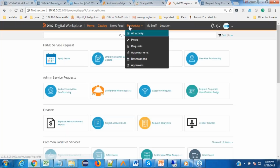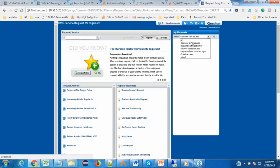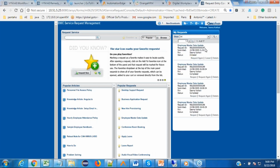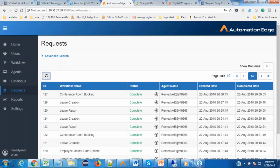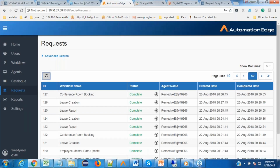Next, we go and check the status. So it shows that request ID 297 has been initiated. If we see on the Remedy side as well, we can see that the request 297 has come to Remedy as well. And now we check on AutomationEdge side. So we'll just wait while the request is queued on AutomationEdge. Yeah. So the new request has now been assigned to AutomationEdge bot, and execution started.